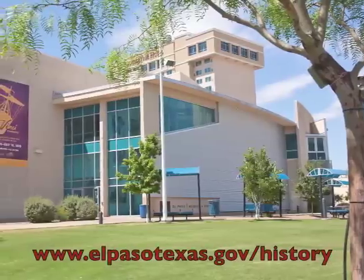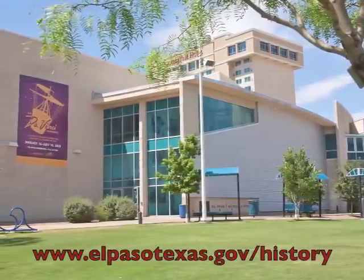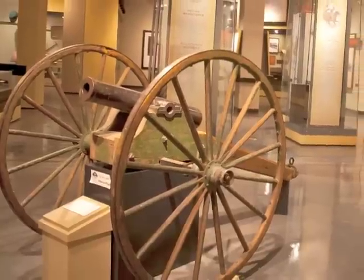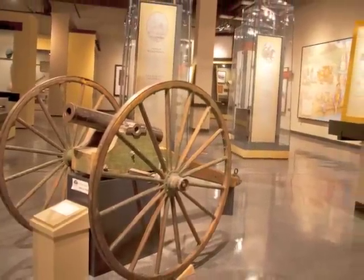The El Paso Museum of History exhibits the rich, multicultural, and multinational history of the border region, encouraging individuals to explore the past and reflect on their own place in history.